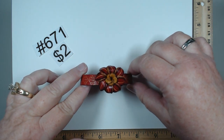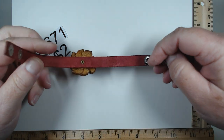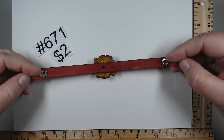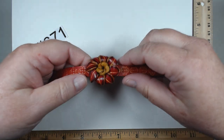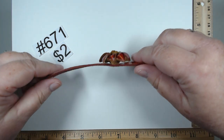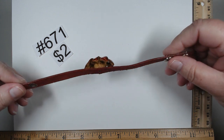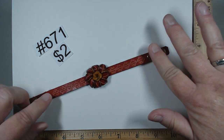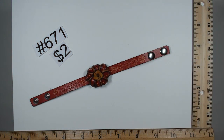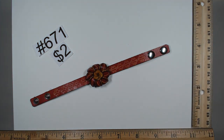Okay, 671. This is a great leather little bracelet. It's 6 to 7.5, depending on how you do the buckles. It really doesn't look like it has a bunch of wear. The little flowerette is really beautifully made. Some of these, the strap is so thick, it's not really comfortable. This one has a very, very thin strap. So if that had bothered you in the past, I think it would be okay this time around. It's $2 at 671.